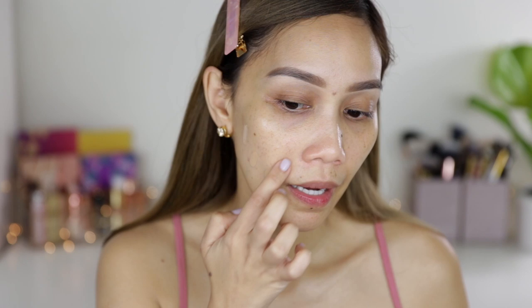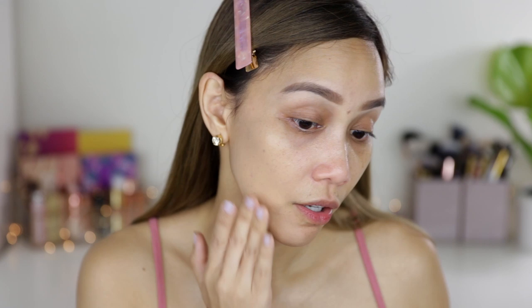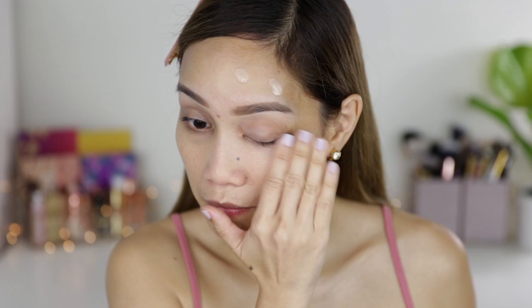So this is a butterscotch. Apply ko muna to using my fingers. Ang ganda ng coverage nito ah. Wow, best! For a tinted sunscreen, ang ganda ng coverage niya. Meron pang natira sa kamay ko and nag-medium coverage na siya. And you guys know I have a lot of blemishes. What? Are you sure this is a tinted sunscreen? Hindi ba to foundation? Hindi ako makaget over. Wait lang.